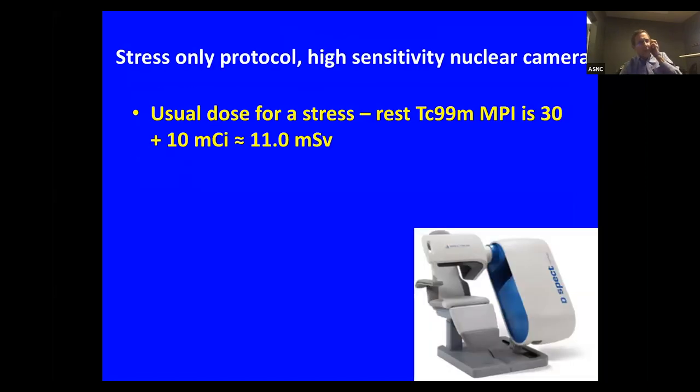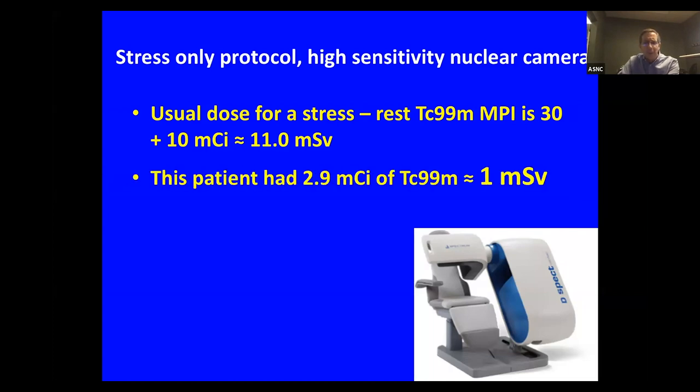And in this case, we've done it with very low radiation dose. So a usual SPECT study, say a one-day rest stress or stress rest SPECT study, would be a total of about 11 millisieverts, 30 plus 10 or 10 plus 30 millicuries of technetium. This was 2.9 millicuries of stress only, low dose, and one millisievert. And now when you get the radiation dose this low, it opens up all kinds of possibilities. It really changes the conversation. So the advocates for stress echo or stress MR have a little less to advocate for when the radiation dose is this low, so really trivial.